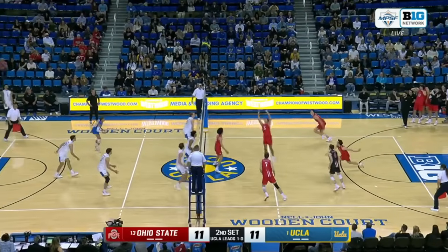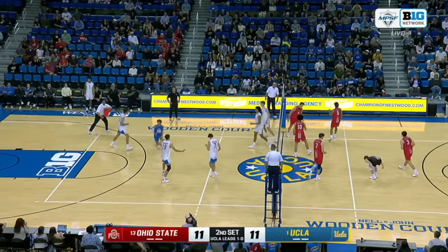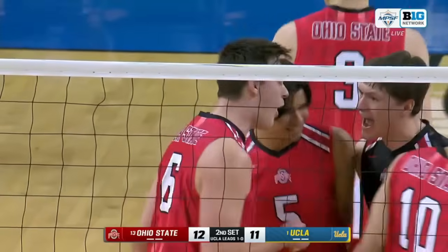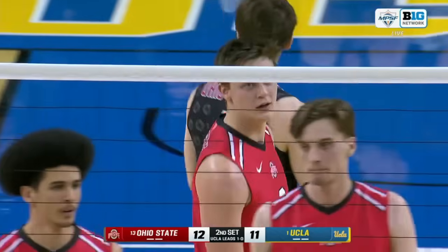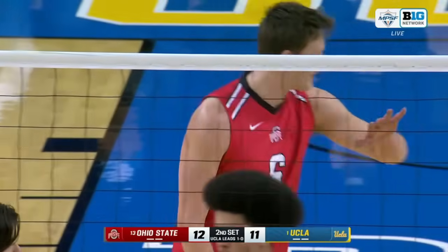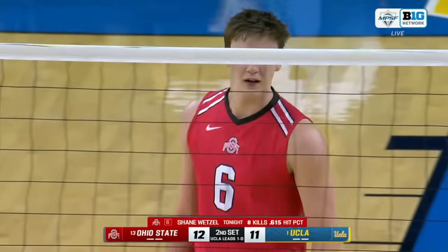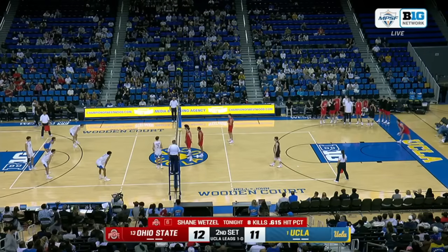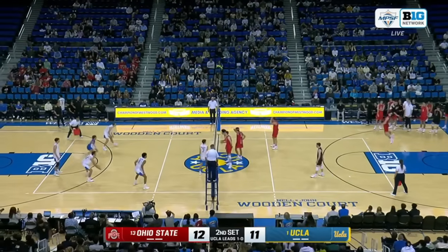Good block touch. And once again, Shane Wetzel, UCLA in system, and Ohio State was able to get a reel. Ohio State may not be getting stuff blocks, but what they are doing exceptionally well is getting touches to slow down this UCLA offense and really being able to transition back out. A couple have stood out here in set number 2. Wetzel now 8 of 13, no errors.